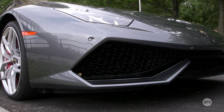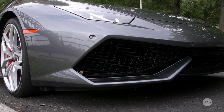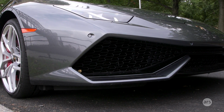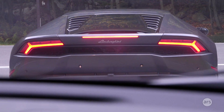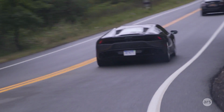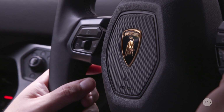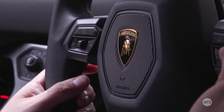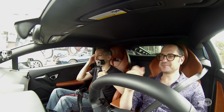My God. This one raises and lowers the front so you can get over speed bumps. So right now you can see there. Otherwise it has no ground clearance. And then, confusingly, the indicator button is not a stalk. It's a little switch here. That's the turn signal button. I'd never get used to that ever.